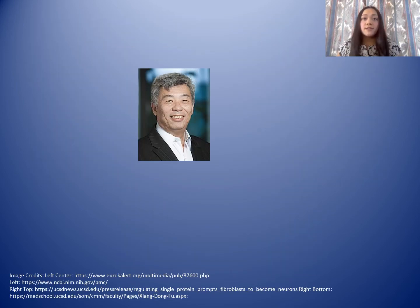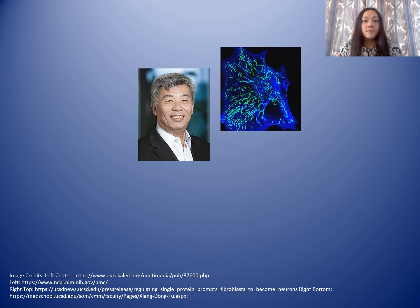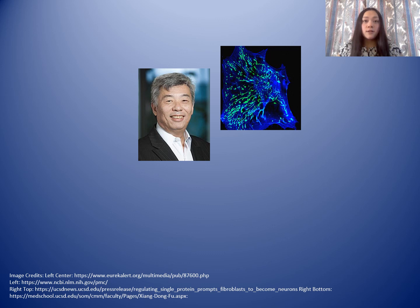Back in 2013, Dr. Zhang Dongfu and his team at UC San Diego were studying the PTB gene. They knocked down PTB using short interfering RNA and fibroblasts. They grew and checked on the fibroblasts in petri dishes. It contained mostly neurons. More recently, Dr. Fu wanted to see if this method could be used to treat Parkinson's in mice, this time using astrocytes instead of fibroblasts. They found that 30% of the astrocytes turned into neurons.